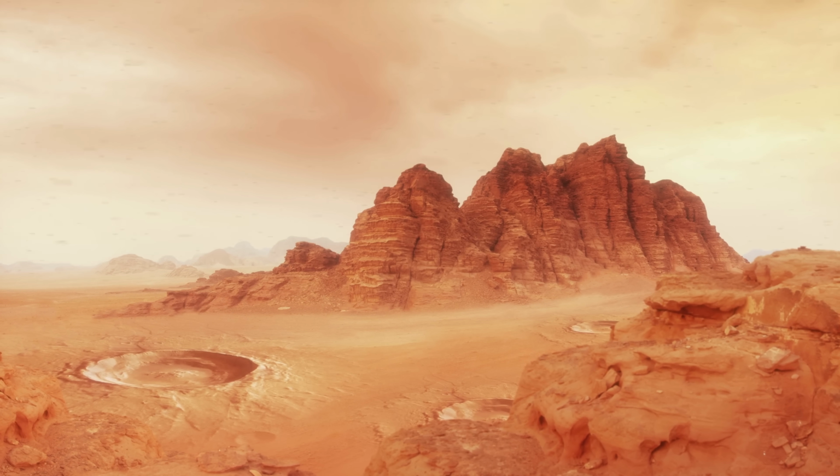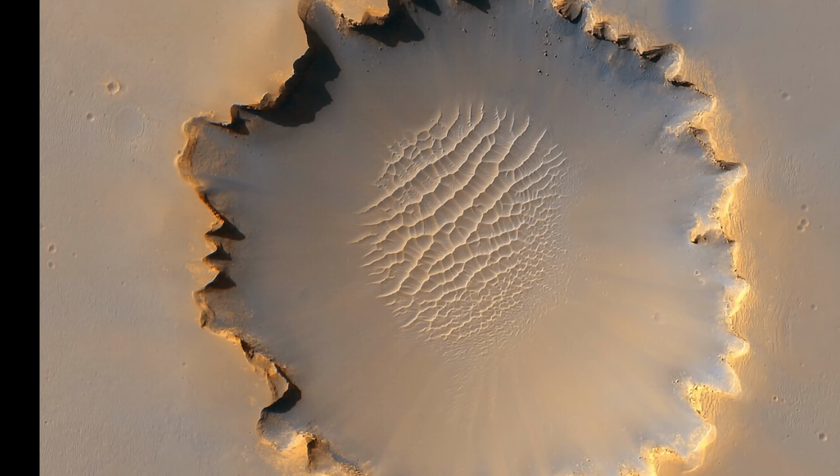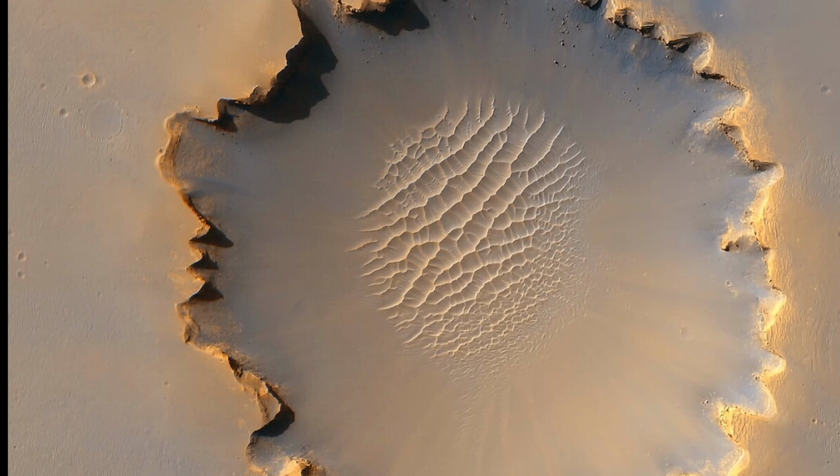And just like so many other unusual Martian craters, it seems to contain a huge amount of sand dunes right in the middle of the structure. I think this one here is the most famous, the Victoria crater. The picture that was also taken by the Mars Reconnaissance Orbiter.